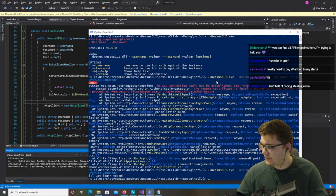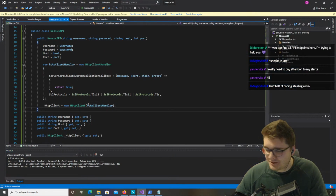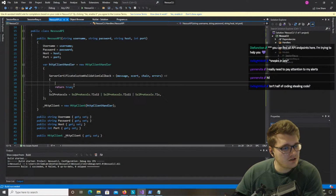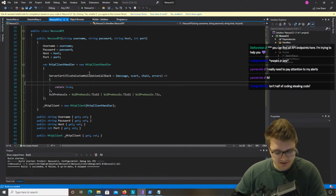Got login token. Great. That is true. 90% of coding is stealing code. Alright. Okay. So that worked. We got the login token successfully.